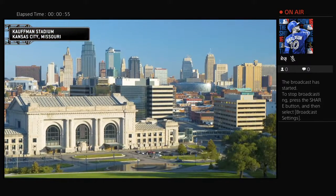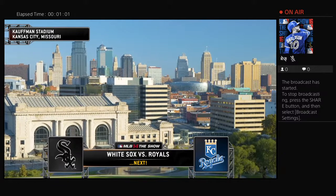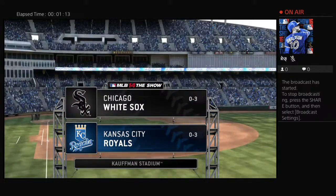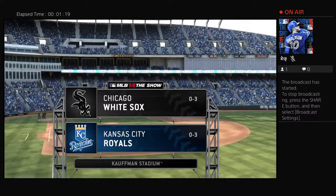Union Station in the foreground on a fine afternoon in Kansas City. The White Sox and the Royals are coming up next. Just off I-70 on the east side of town, a look at Kauffman Stadium in Kansas City. Today, the opener of this three-game set between the Chicago White Sox and the Kansas City Royals.